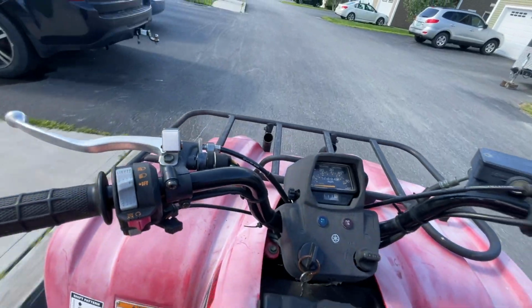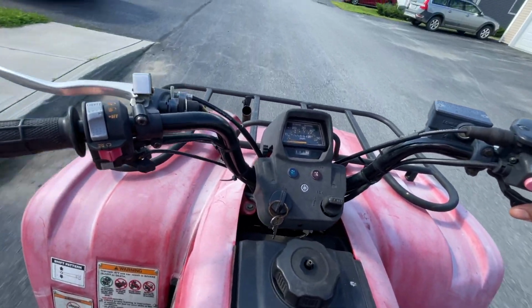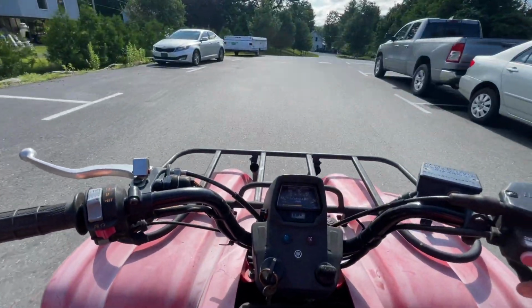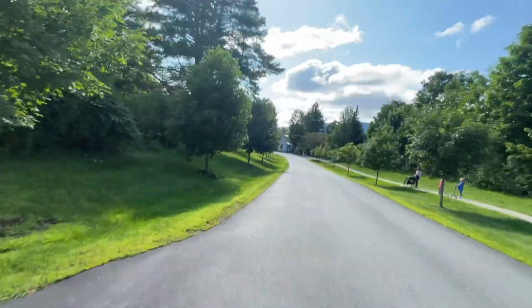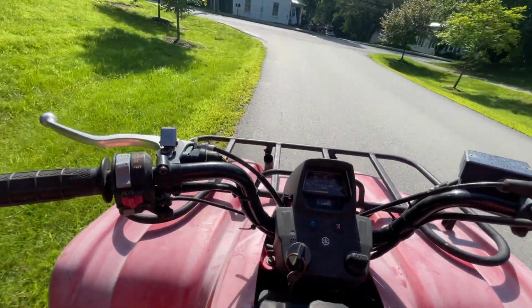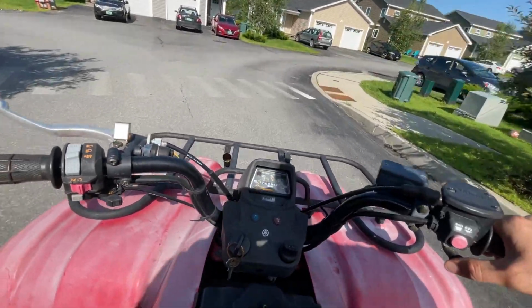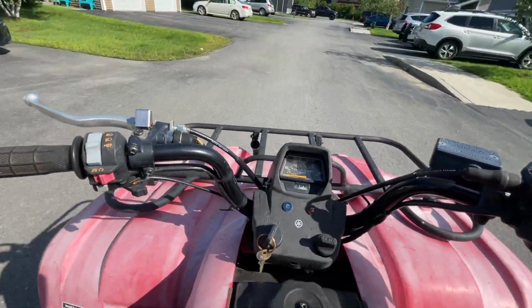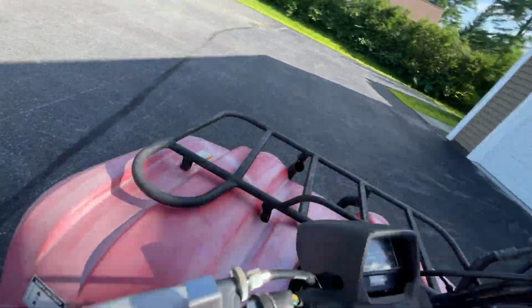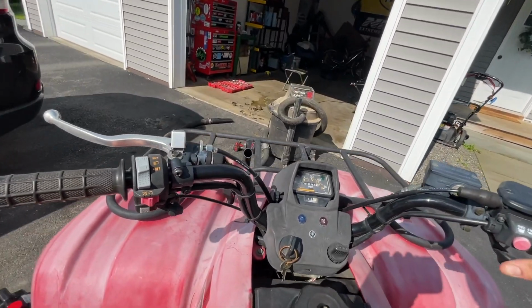Brakes are dragging. Tie rods are toast. How you doing? It's a work in progress. Get this thing in the garage and see if it's yelling at us. I'll have to check these bearings out. Brakes.